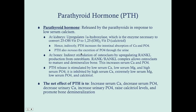And so therefore, the net effect of parathyroid hormone is going to be to increase serum calcium, but it decreases serum phosphate. Even though it increases the absorption of phosphate, it kicks out more phosphate in the kidneys, and so therefore it decreases the serum phosphate.